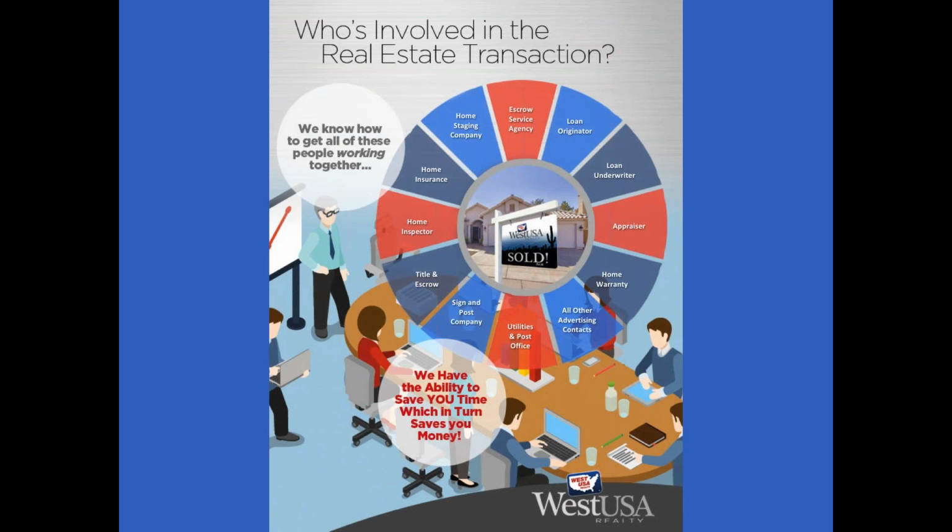So who's involved in a real estate transaction? This really gives them the big picture. It's not just about you sticking it on the MLS. You've got home inspectors, insurance, staging companies, escrow, lenders, underwriters, appraisers. There are many, many key players in the successful listing and selling of a property. So this gives them that outline just a little bit.